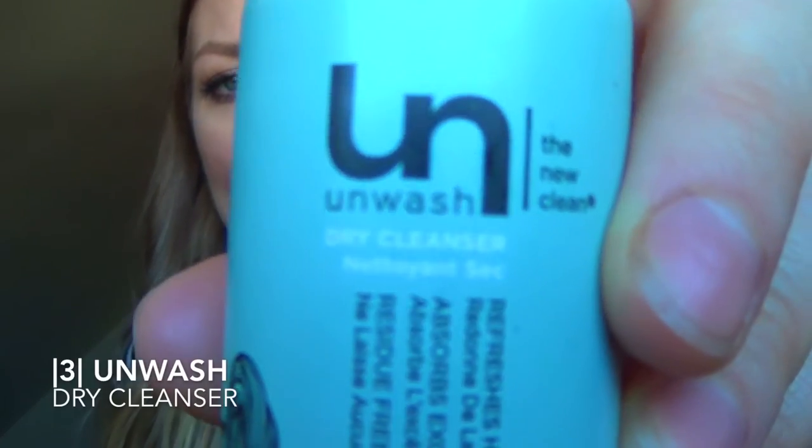This product is empty because I used it all because I loved it. I got it also at Ulta. It's a brand I've never used before. It's an expensive brand, so that's why I got the mini one. Unwash, I guess, is the name of the brand. The New Clean. And this is their dry cleaner. It refreshes hair. It doesn't really say much about it. I wanted something, because I use a lot of dry shampoos, but sometimes I feel like they're just kind of gross. You spray them on your hair and it doesn't feel clean. It just feels dry. And having long hair, that just doesn't work, because then it feels like I have a big bale of hay on my head and it's just gross.